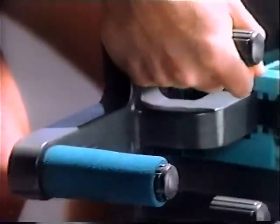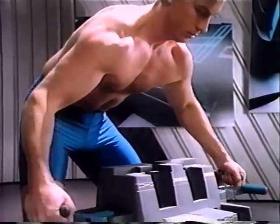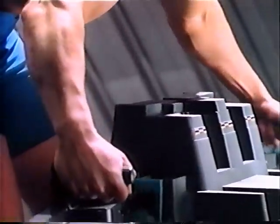Here's an Ultimate Gym exercise that every man can relate to, the chest fly. This simple exercise works the same muscle groups as a chest fly done on a more expensive machine.